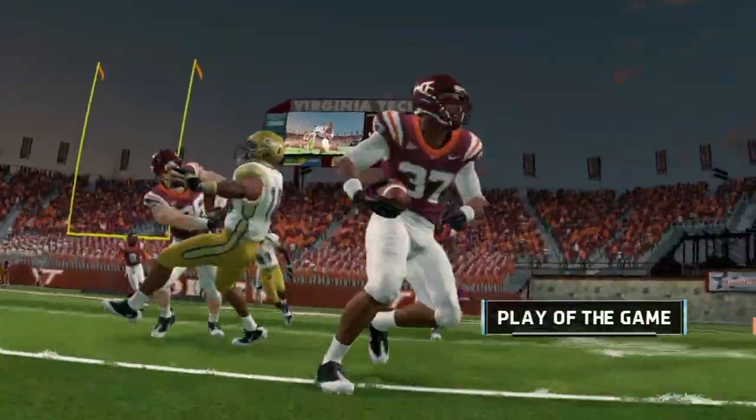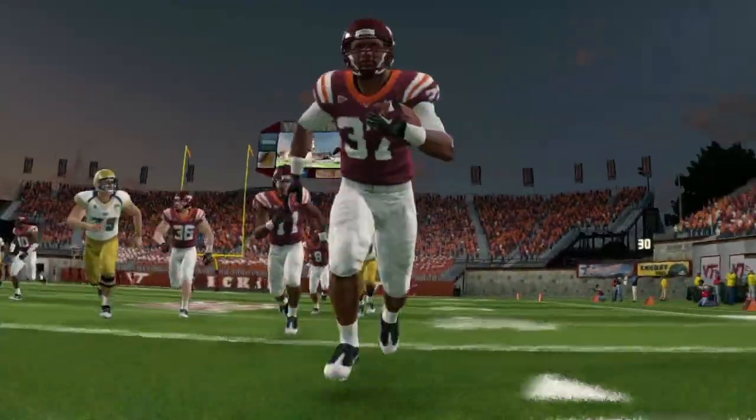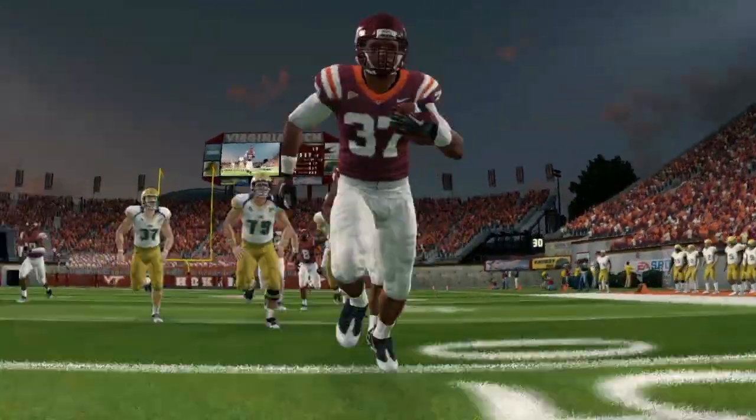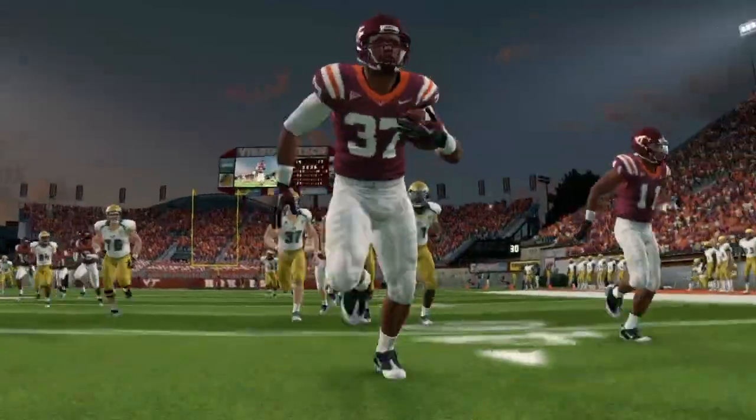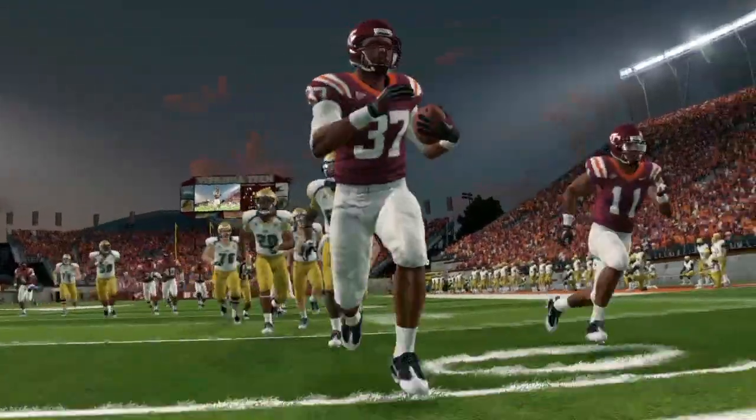Well, this was shaping up to be a really close game, but they did what they had to do, made some big plays, and were able to pull away. Virginia Tech had a really tough matchup coming in, but they were prepared, motivated, and came away with a really solid win.